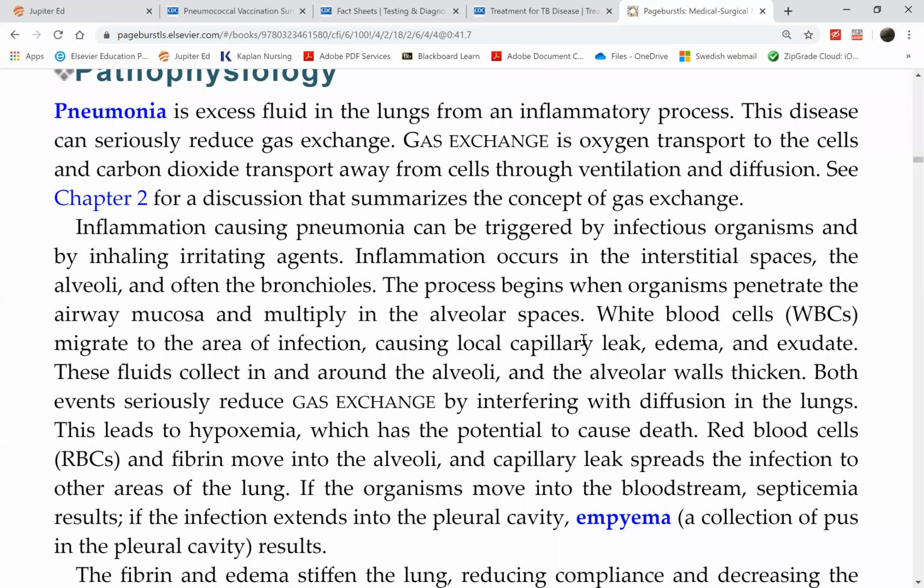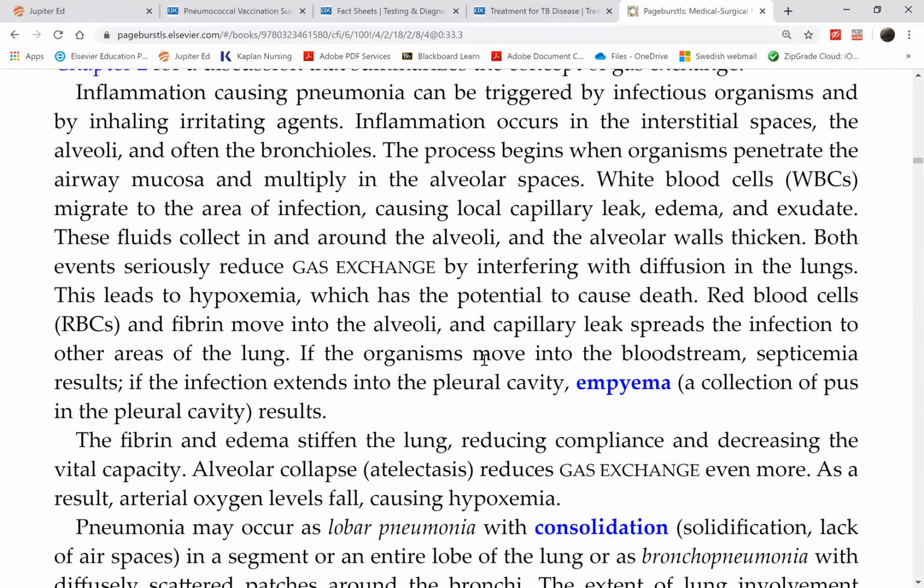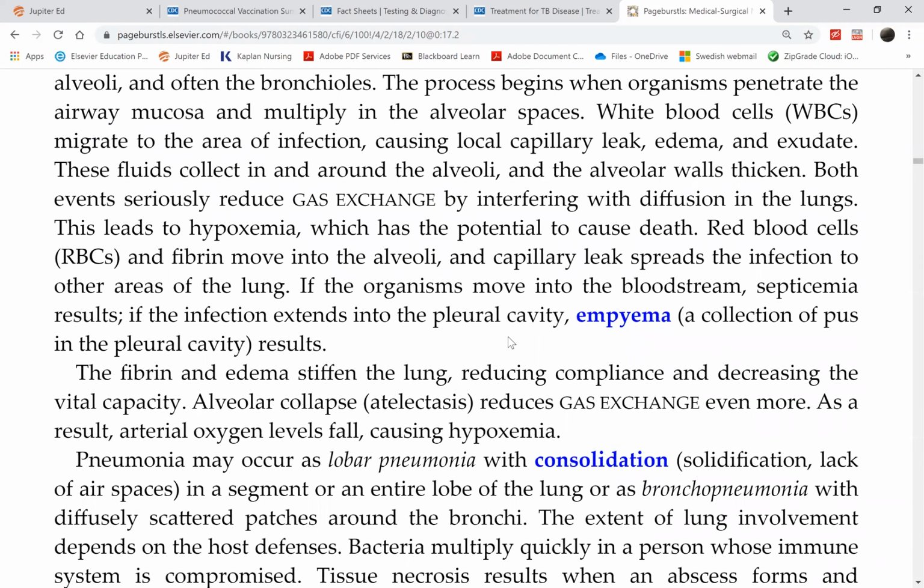We reviewed the anatomy of the respiratory system last week. The capillary leak will lead to edema and then exudate. These are now the fluids that build up and collect in and around the alveoli. Then we have pneumonia. In certain conditions, it may progress to empyema, meaning it's not just exudate forming, but you'll have pus forming also in the lung. But that's not very common.